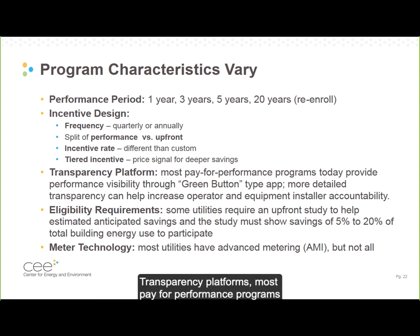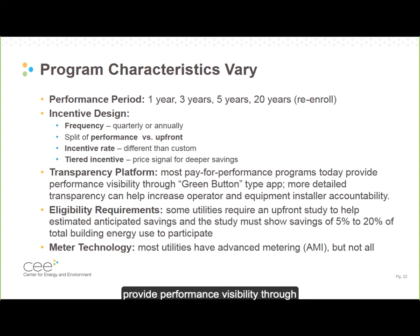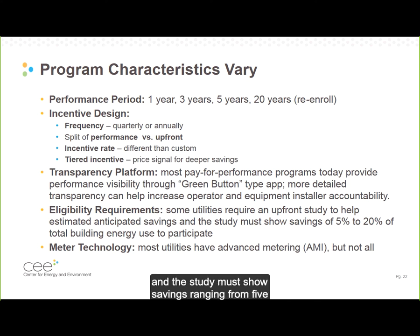Transparency platforms. Most pay-for-performance programs provide performance visibility through an application such as Green Button. However, even more detailed transparency can help increase operator and equipment installer accountability. Eligibility requirements were also common. Some utilities require an upfront study to help estimate anticipated savings, and the study must show savings ranging from 5 up to 20% of total building energy use before participating. Lastly, meter technology varies, and most utilities did have advanced metering infrastructure in place, but not all.